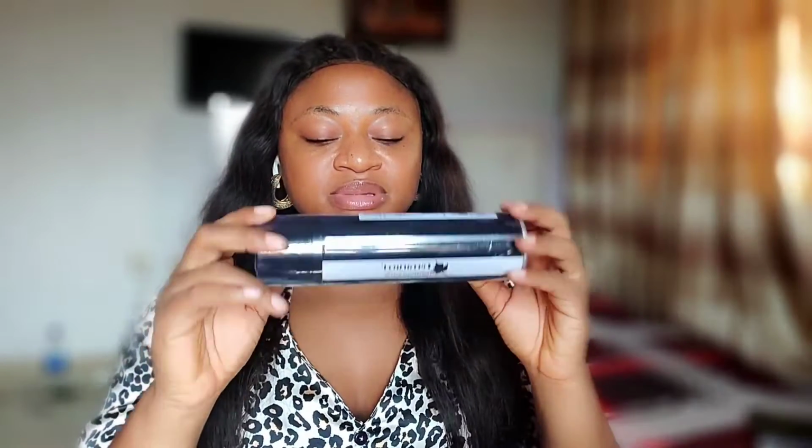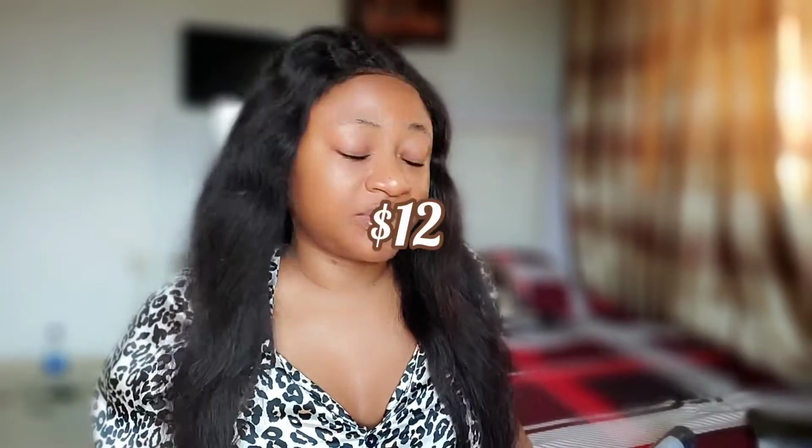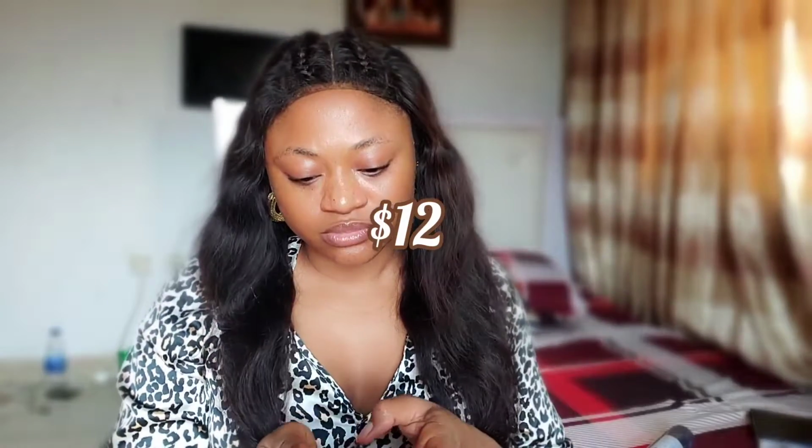So the first item is this Ferrarucci makeup fixer. I got it for like 7,000 naira. Like I said, any amount I mention will be in naira, but I'm going to be putting the equivalent on the screen. So the second on my list is the Mismetic toner. I got the Mismetic toner for 4,000 naira.